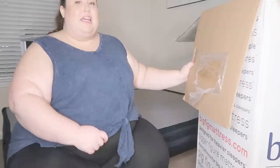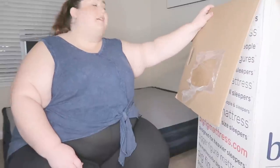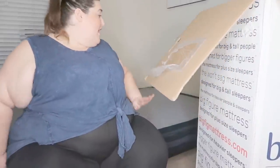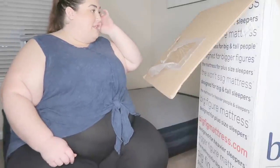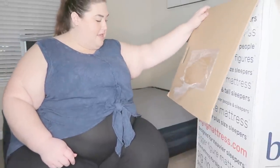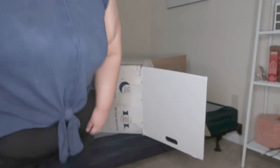I have to get this box up on the foundation to then let the mattress out of the box. And by the way, this foundation is very sturdy. I am already a fan. I'm sitting on the end. It's not picking up off the other end from a disbalance, so that's cool. Wish me luck. That was much easier than I thought.